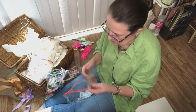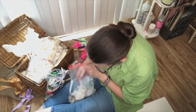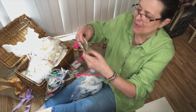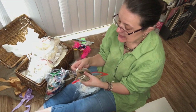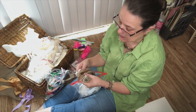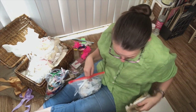Another weird thing is mini piping, and we're talking mini. Can you see how small that is? I don't use a lot of piping on my doll sewing, but okay. There's a zipper from a pair of pants in here, and it's kind of funny, the things you find. I might try to take this zipper off because it does have a really cool pull. It is a nice zipper. I have some zippers. I'll think about that. I'm just going to throw it back in.